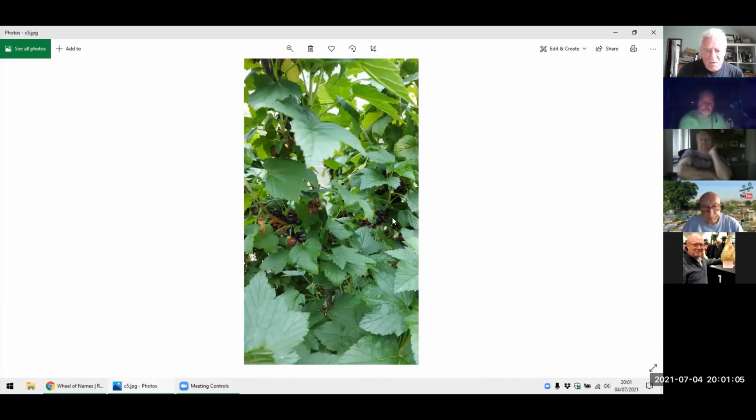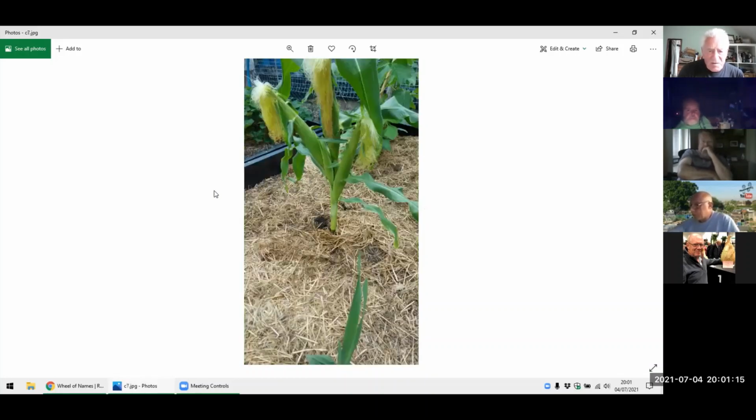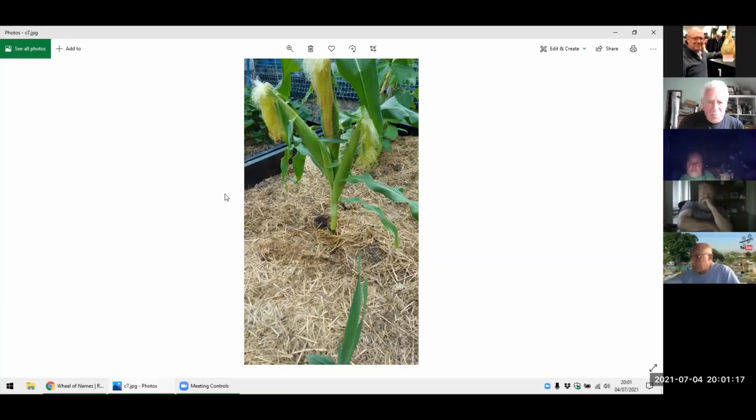Right, these started turning midweek, so I'm going to start picking them next week. I'm going to say once we get a bit of sun on them, which doesn't look likely in the next couple of days. Sweet corn's out.